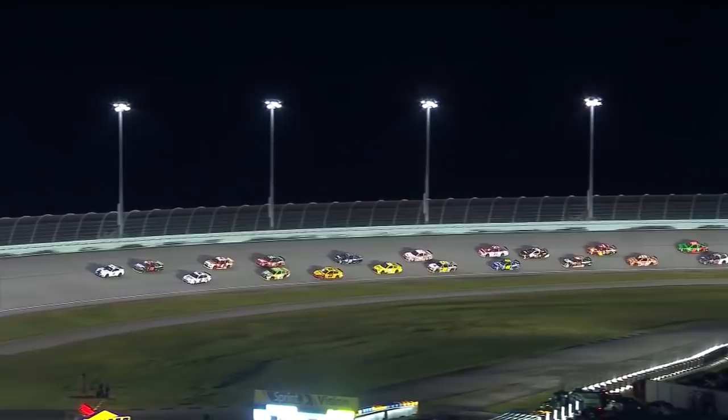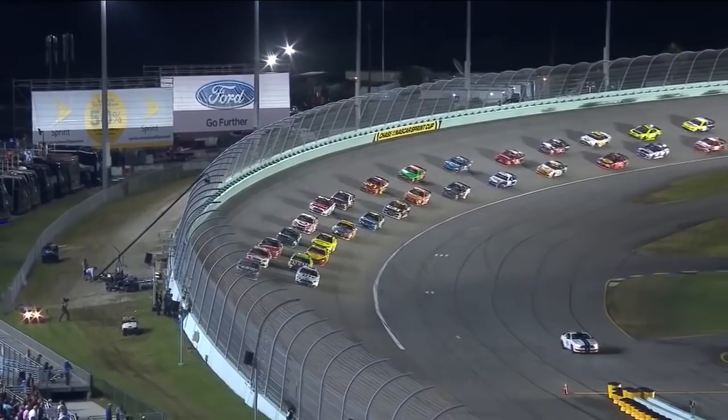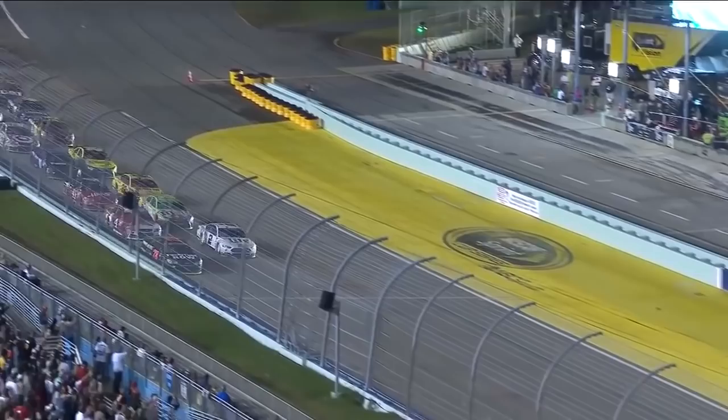Martin Truex Jr. just changing two tires. Brad Keselowski will be on the inside, Truex Jr. choosing the outside line behind him. Kyle Busch and Kevin Harvick, three of the championship four in the top four. Back in the restart zone, back under green.